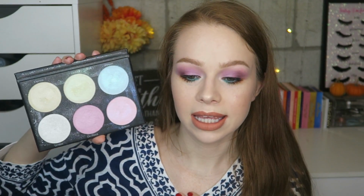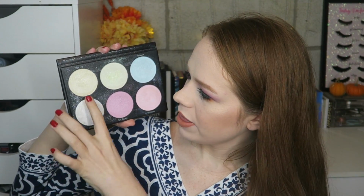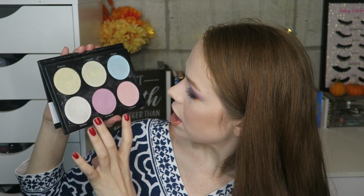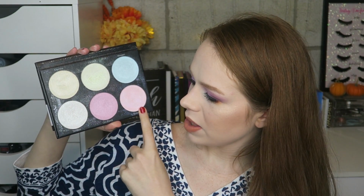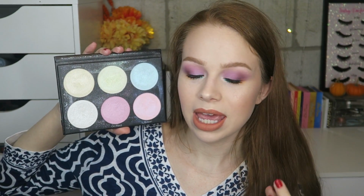These are very intense on the cheeks. Again, they give a super, super colorful glow. There's an icy white shade, which I'm not in love with, a yellow shade, a greenish shade, a really pretty pink, a pink with a purple undertone, and then a bright blue. And these are all beautiful. I can't use every single one on my cheekbones because I feel like some of them have too much pigment to them for the most part.